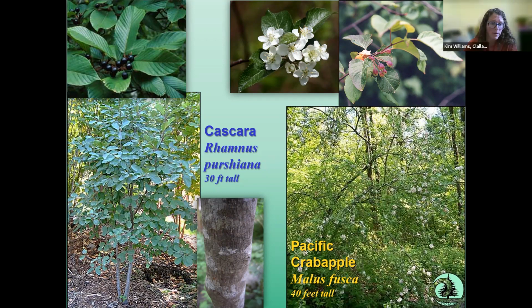And the Pacific crabapple, Malus fusca, up to 40 feet tall. And it produces that little cluster of apples right up there that you can see in the top right. Those are probably the most sour apples you've ever tasted. If you want to know the meaning of sour, you can taste one of those. They are edible. They are really great to add into jams for that nice sour tart flavor. Again, great tree for birds, and they are in the rose family.